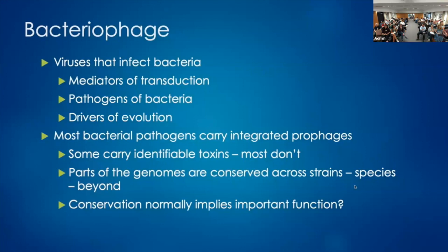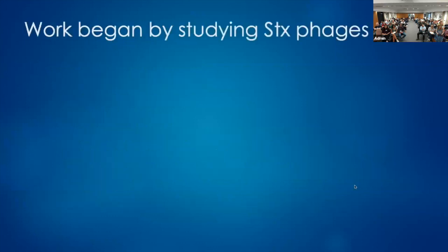But still, most integrated prophages don't carry toxins. Yet we find that parts of the genomes of integrated prophages are conserved across strains, species, and beyond. And what we know from biology is that conservation normally implies important function. But my feeling is that for prophages, this conservation of function has not been given the attention that it needs, and that there is certainly much more to learn from prophages than we currently understand.